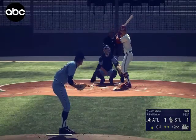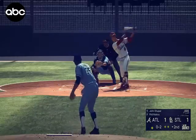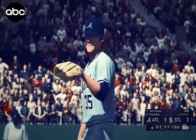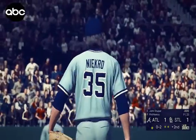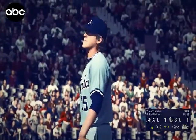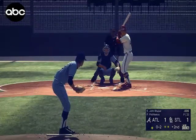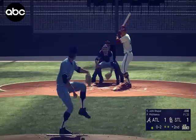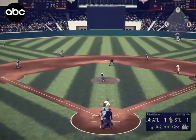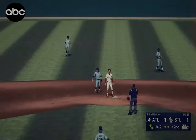Runner aboard at first here with 2 gone in a 1-1 ball game. And he's got to be more disciplined here. It's 0-2. Make a good pitch right here and get your offense back in the dugout after only giving up 1 run. Oh, and 2, here it is. Hit back up the middle. He's got it. And he's safe.